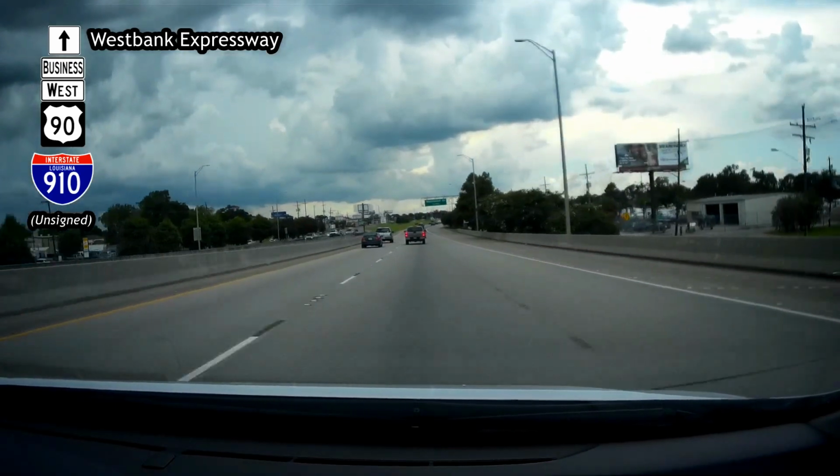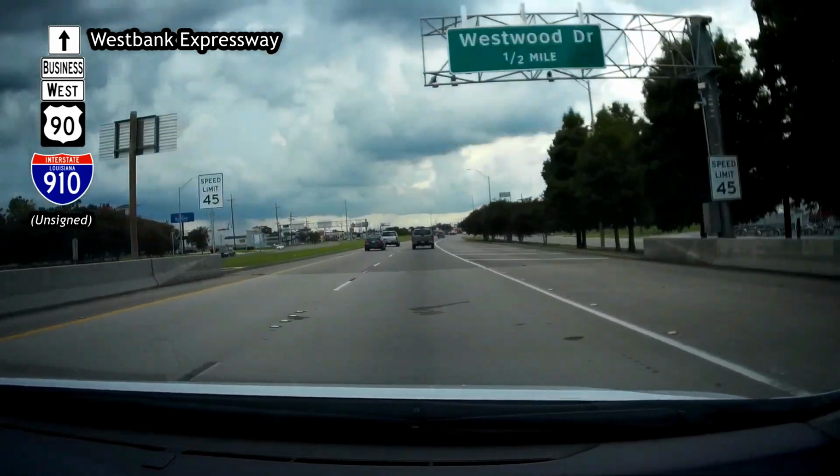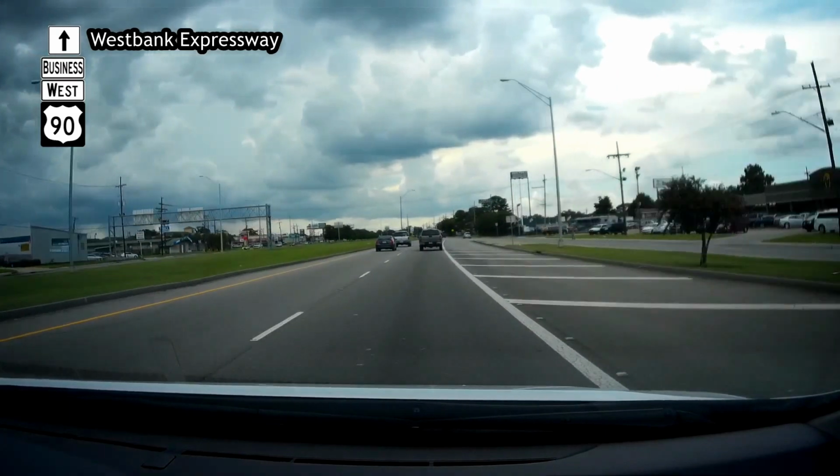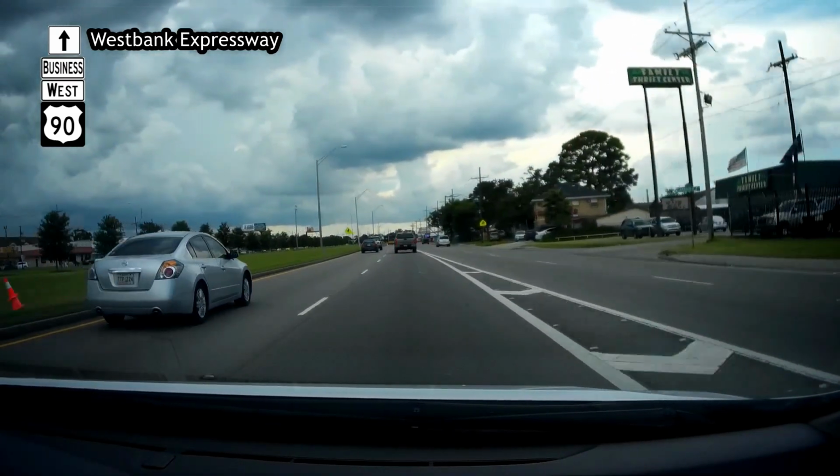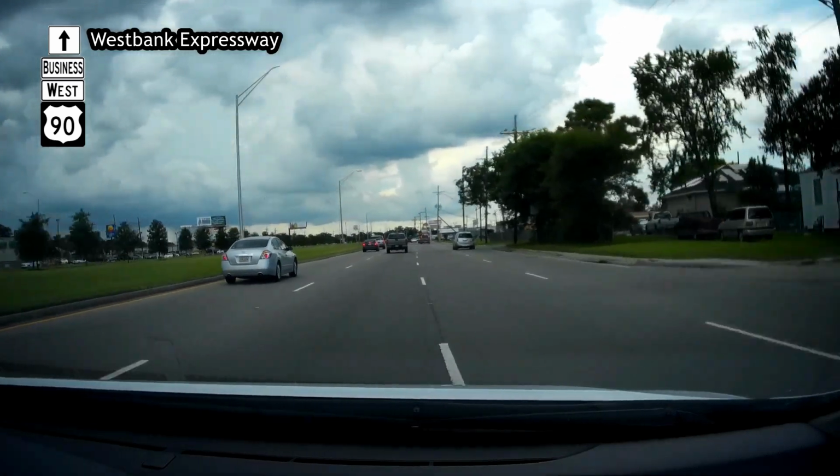In the unincorporated community of Marrero, the elevated expressway and unsigned Interstate 910 comes to an end, and we travel along what was once the service road of the expressway.